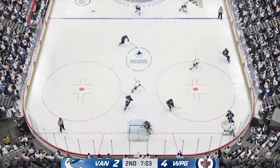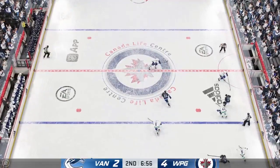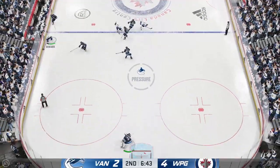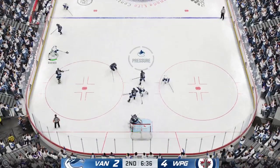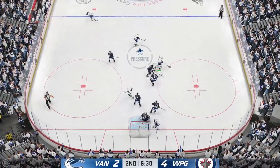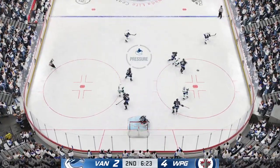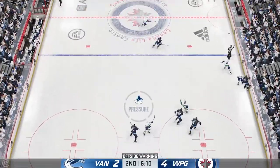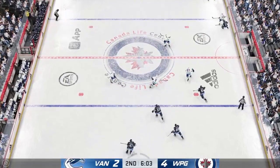Winnipeg's got the puck inside the defensive zone. And that's knocked away. Besser's got it on the offensive end. Takes it to the front. Moves it quickly over to Cole. And that goes off a player in front. And the puck escapes the zone, and they'll be forced to tag up.